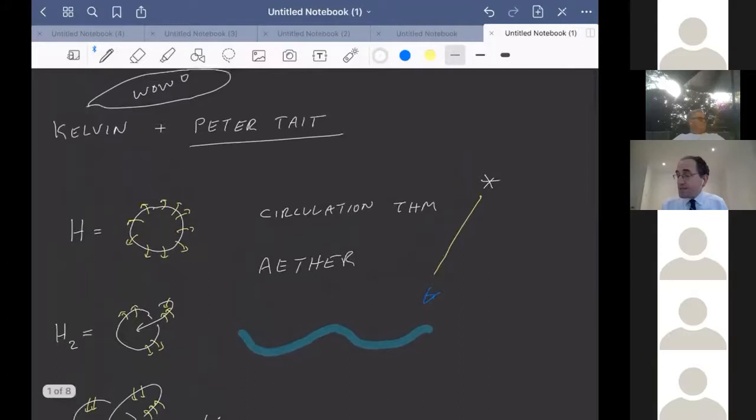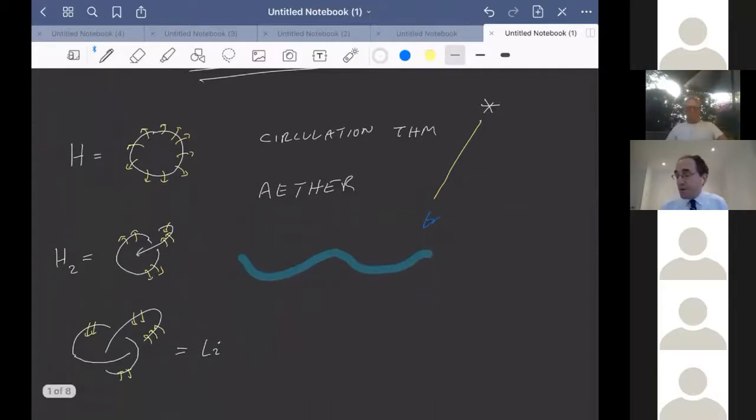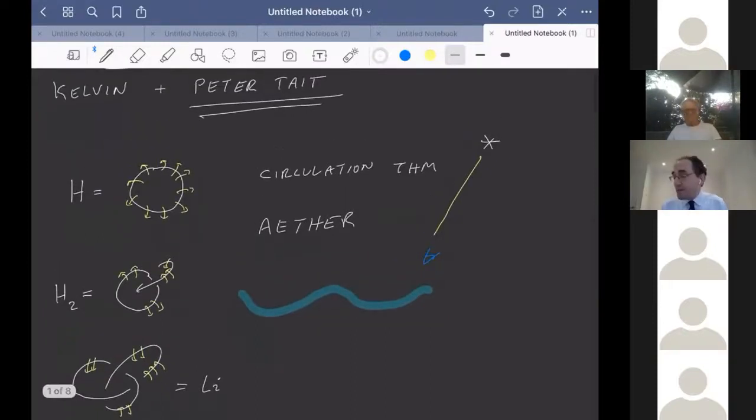Some people criticized it right away. And one of the people who initially criticized it was Peter Tait. His criticism was that it is a nice picture, but it didn't predict anything useful about the atoms, things like their chemistry, their electrical properties, their masses, things that you would want a theory to actually predict. But after some amount of time, most of the scientific community gave up their work on the vortex theory of the atom for exactly the reasons that Peter Tait had mentioned earlier.